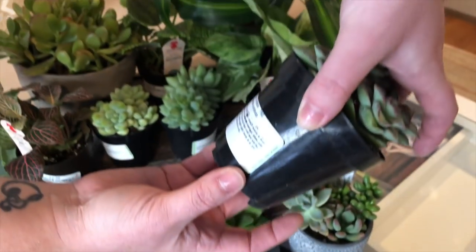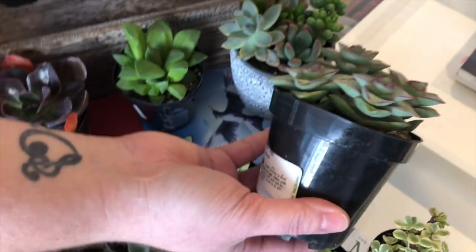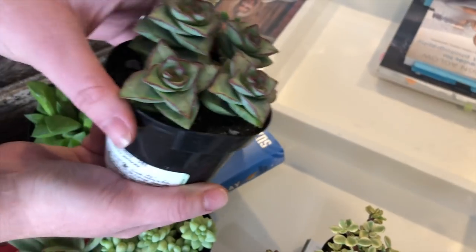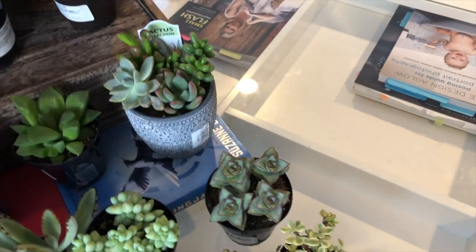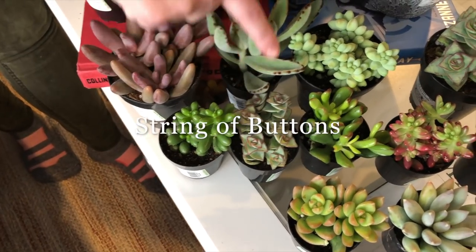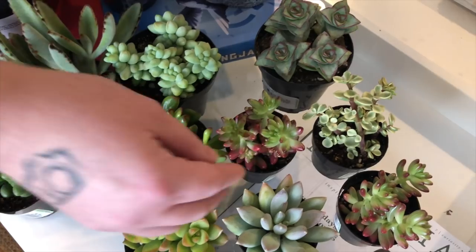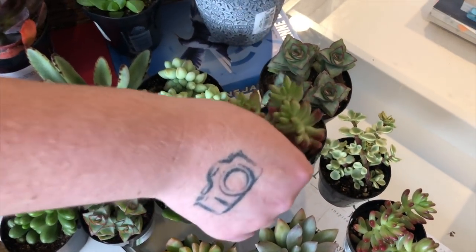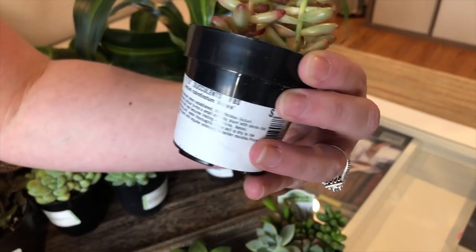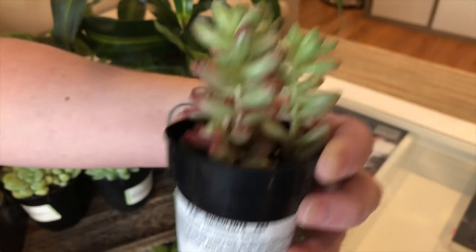This one is... my kids know the nicknames, but I don't. Oh, string of buttons. And you got to get this from the side. Look at it. They get really tall. I'm excited about that one. And then this one is another sedum, another string of buttons, E.T. Fingers. These are so cool looking at them now. This one, I'm not sure. I know it's another sedum, but I'm not sure what kind of sedum. Let's see. Doesn't say. Oh, it does. Sedum Aurora. Yeah, we'll just go with that.